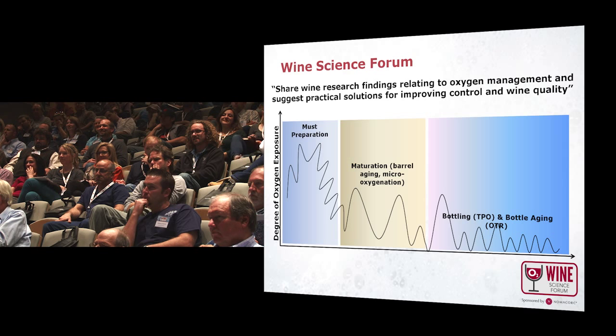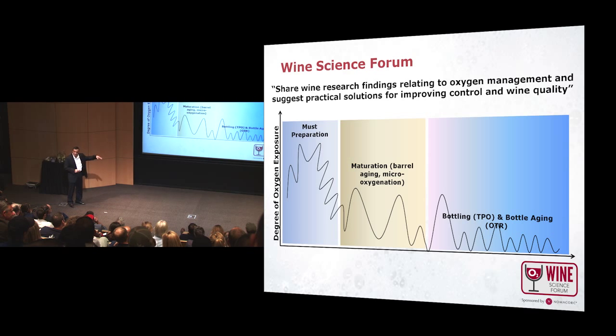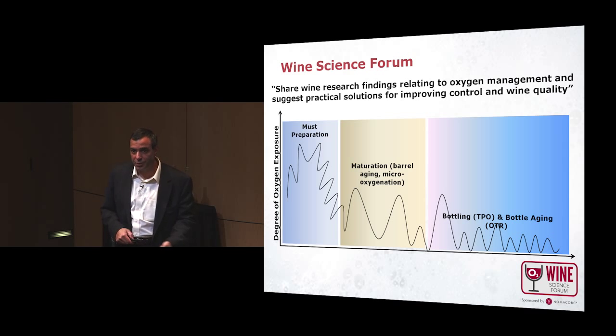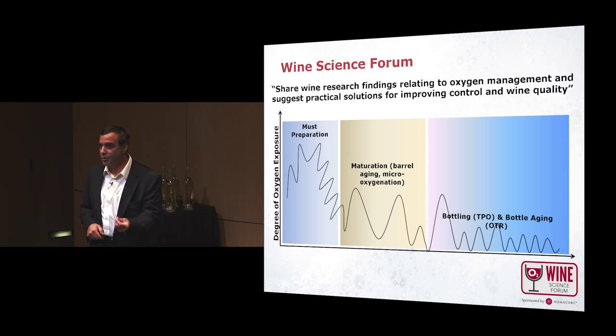It's not scientific, but really, it's all over the map. That's for sure. And you could say that must preparation and maturation, whether it's barrel aging, where barrels breathe, or micro-oxygenation, where you're bubbling oxygen into a tank, you can blend away some of those problems afterwards, right? Through tasting and blending practices to make things more consistent.